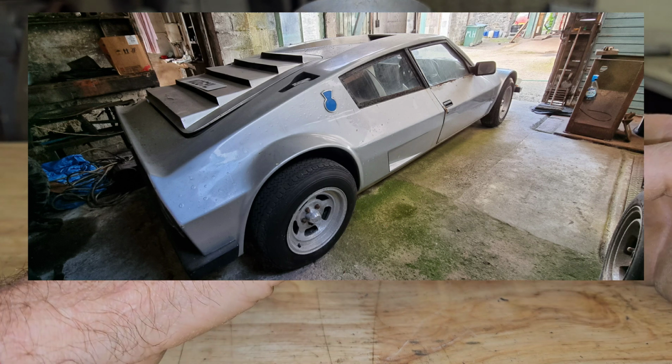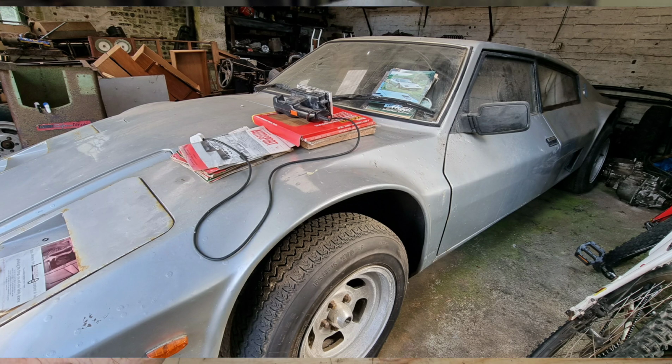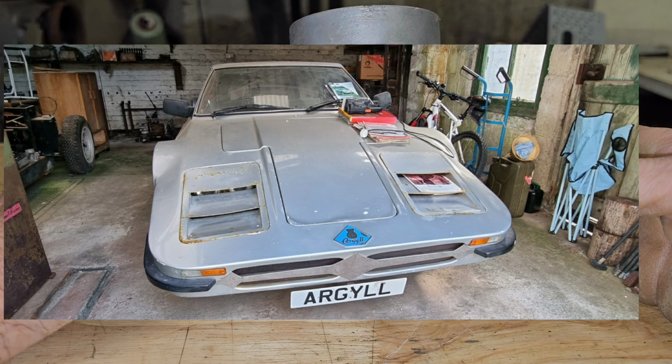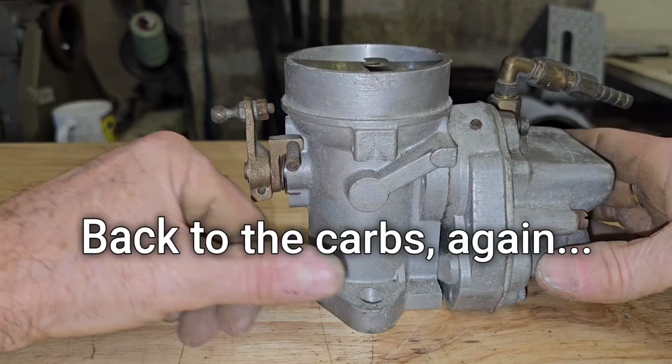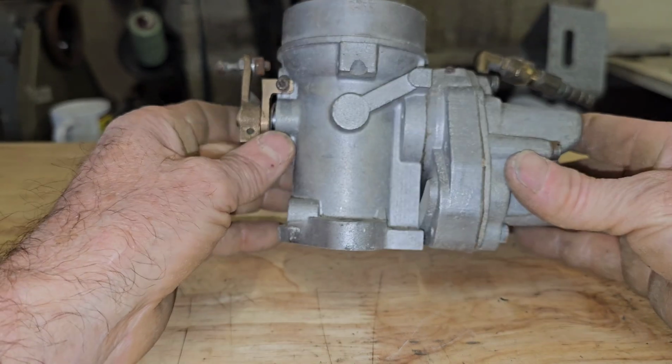There were not very many produced, but I love it mostly because it was five guys in some outbuildings in Lochgilphead on the west coast producing basically a supercar. It was very quick, it handled very well, and it certainly got you noticed if you were lucky enough to have one. Anyway, back to the Minnow-Fish carb, and this is it.